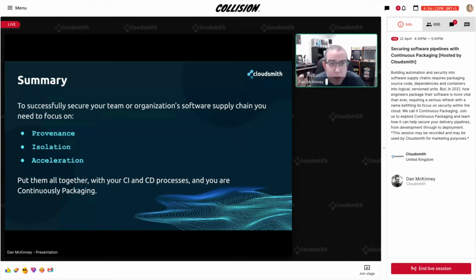Now, anybody who cares about security needs to know this. Continuous packaging builds a chain of trust for all packages and containers used in your infrastructure, and it empowers you to deliver these packages to where you need them to go. Most people wouldn't entertain multiple tools to manage source code or multiple platforms or tools to manage CI or CD. They settle on a single best-in-class tool. Well, packaging needs to be the same. And you put that together with your CI and CD processes, and you are continuously packaging.